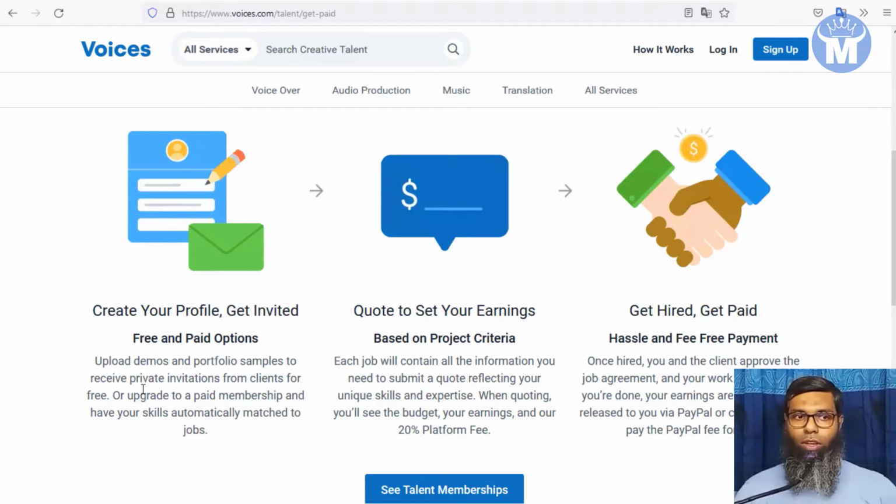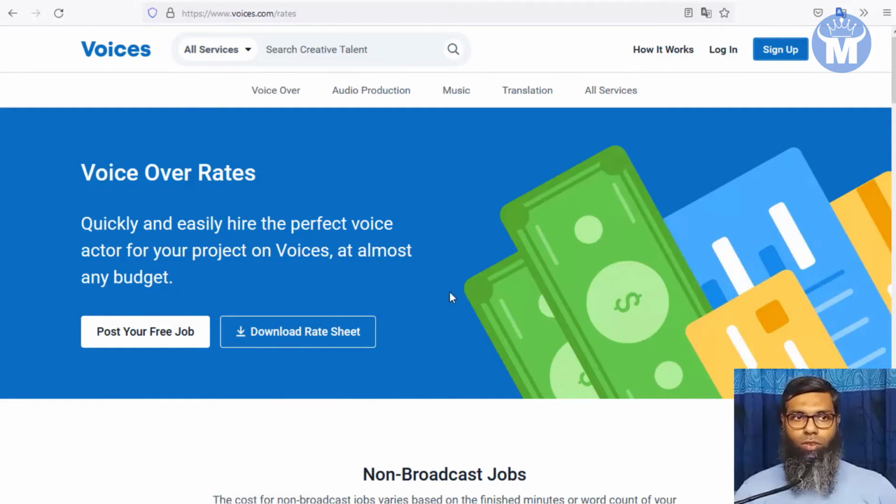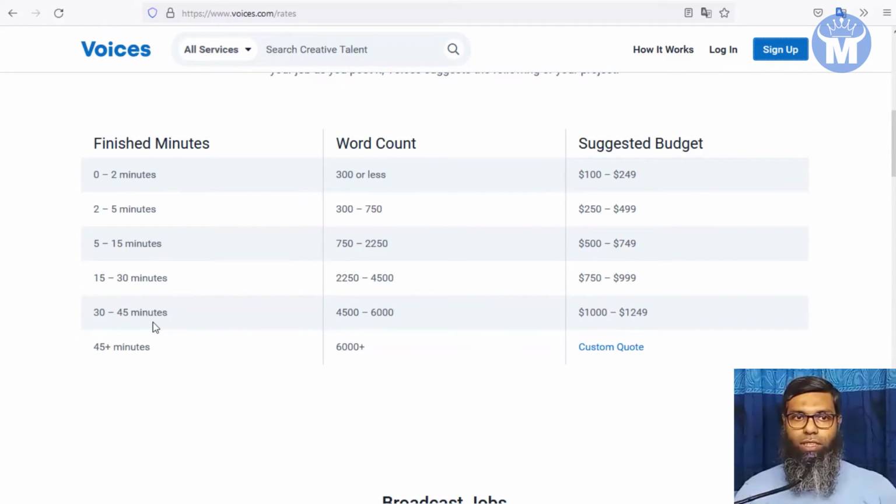This is very important, and when you get an invitation, you just apply to those invitations, record your voice, do your work and get payment from the clients, and they are going to pay you to your PayPal without any problem, or your bank account. So if you go over to voices.com, they have a good rate for that. You can see that for like 30 to 45 minutes of work you can earn more than $1,000. This is really good. More than $500 you can earn with 5 to 15 minutes of your work. So this is a really good site to work with, and this is a higher paying site, so you have to put in your professional work and you have some budgets to work with here.